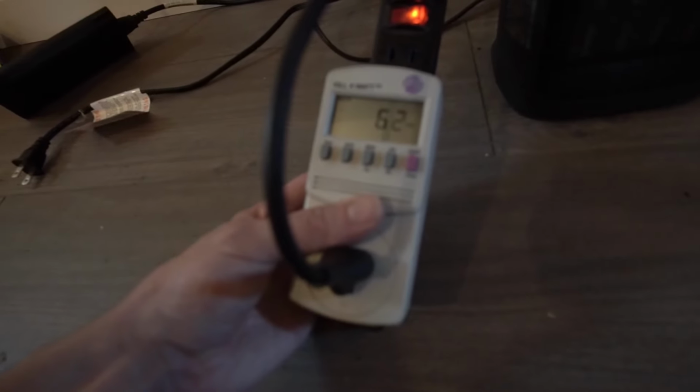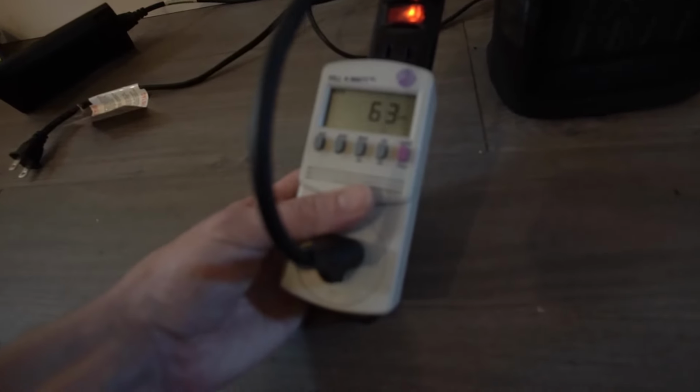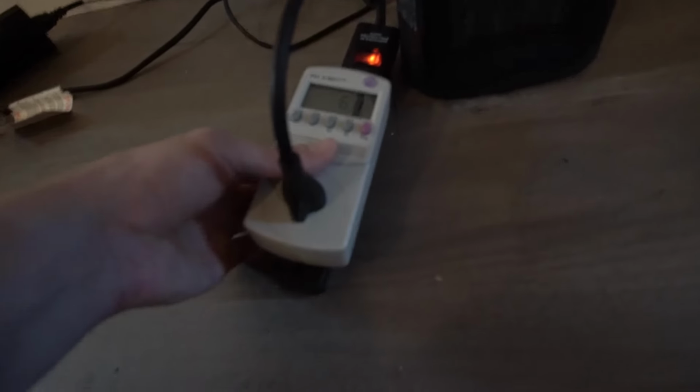Alright, so it looks like the computer's almost fully charged. We're drawing 60 watts. We haven't even started up the game yet. Alright, let's go ahead and start up a match and see if we can get some highlights going for you guys.